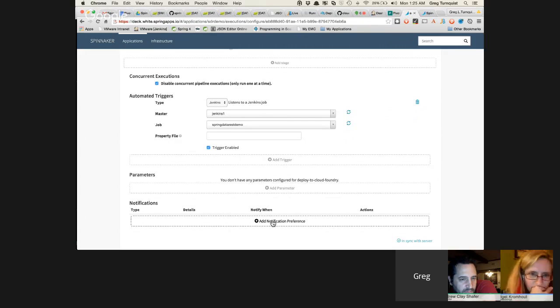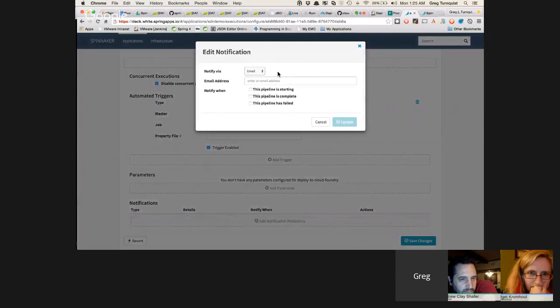And at the bottom is the part I find most appealing, and that's the notification options here, which you can actually set notifications at every stage of this pipeline. They have support for email, HipChat, SMS, and I haven't pushed it out to this copy yet, but I actually added support for Slack about a week and a half ago.